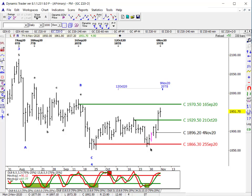By the way, if you trade Forex, the euro is looking almost very similar to this technically. So consider the euro also, the next cycle in the daily momentum, for a long trade. Of course, the dollar is looking like it's going to be negative now for some time. So keep those two in mind as well.